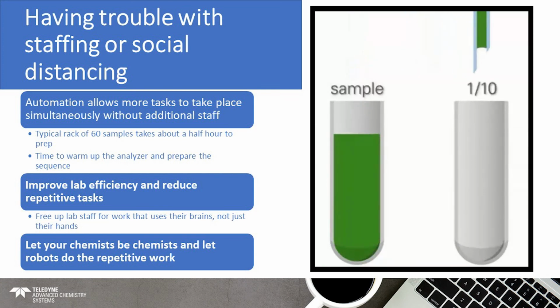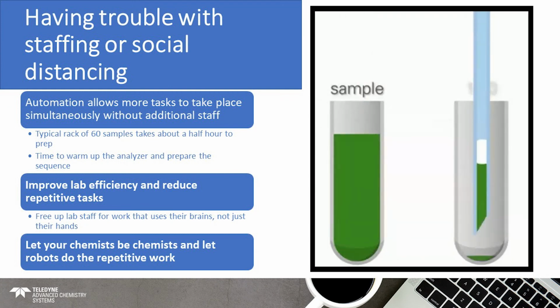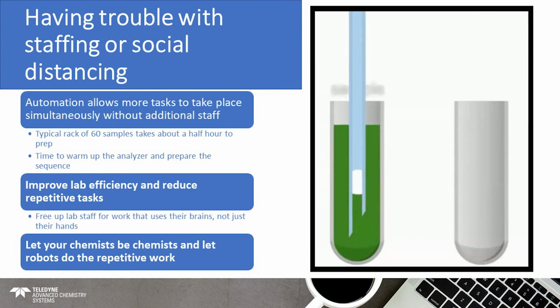It helps to improve lab efficiency, helps to get the work done without having as many people in the same place, because you can have a robot do the robot work, and really it frees up your lab staff for work that uses their brains and not just their hands. What we want to do with better automation, and particularly with the SimPrep, is let chemists be chemists and let robots do the repetitive work, right?